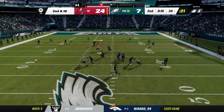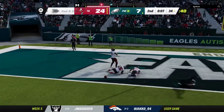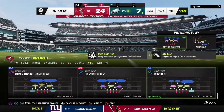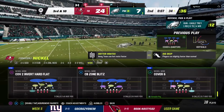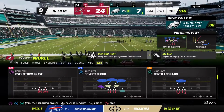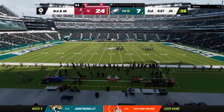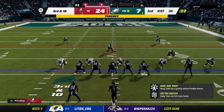On 2nd and 10, Hurts airing it out deep for Smith. That's going to be knocked away and incomplete. As a coaching staff, you can call just about whatever you want because you understand you have guys who reliably take away those massive shots downfield. You're not as worried about giving up the big one. So now 3rd and 10, a big play to start the drive, but nothing since.